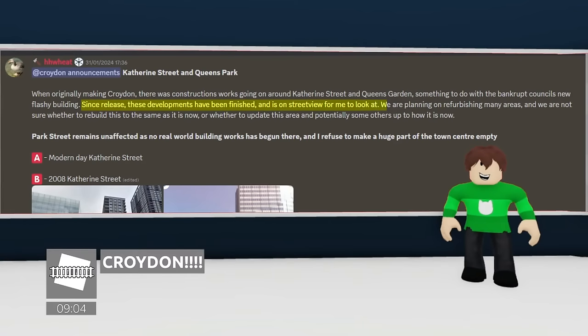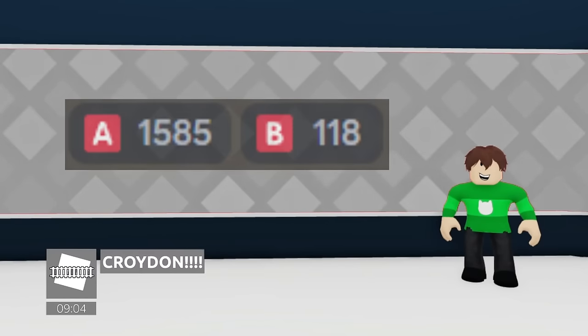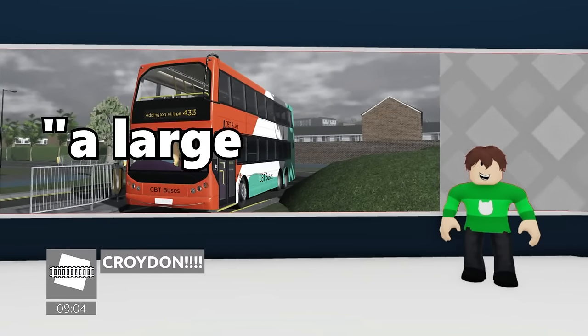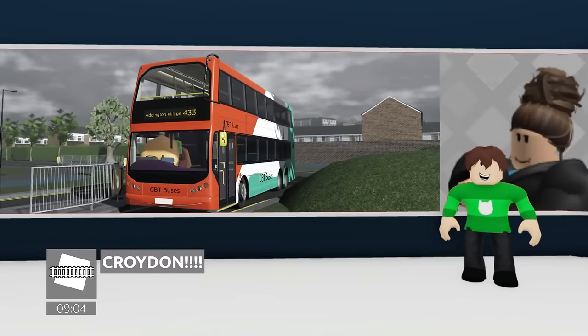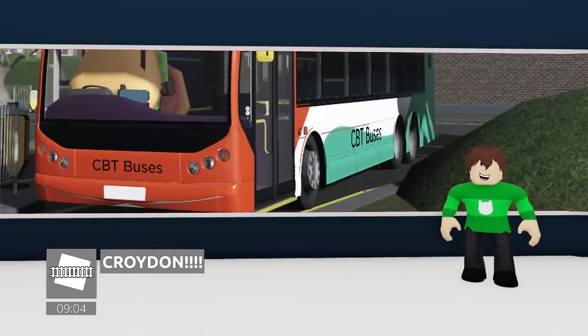We are planning on refurbishing many areas, and we are not sure whether to rebuild this to the same as it is now, or whether to update this area and potentially some others up to how it is now. The obvious result was to update the area and get the modern day Catherine Street. In other news, we do have a large load dropped by Wissabix, showing a Nordic of a company called CBT Buses?